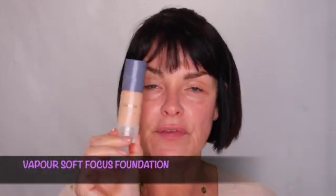Okay, a little foundation. My new go-to foundation that I love is by Vapor. This is called Soft Focus. So this is beautiful. It looks great on older skin. I've used it on quite a few talent on camera, and I've been very, very happy with it. It really holds up great. I'm very keen on the color range, so definitely check that out if you're looking for a new foundation.